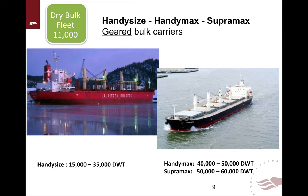Handy size, Handymax, and Supermax. This class of smaller geared bulkers are readily identifiable by their deck cranes. The cranes enable them to load and discharge cargo at almost any port. Cargoes include bulk ore and grain, as well as timber, steel coils, and containers.